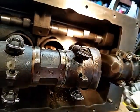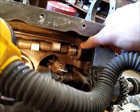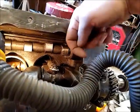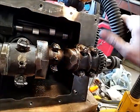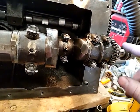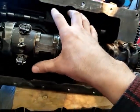Going farther, there's another tube that lubes the front cam bearing, and there again through a series of passages it goes down and down to lube the front main journal. So that takes care of all of this part of the block.